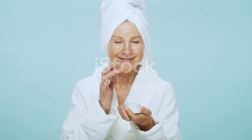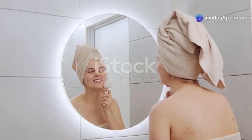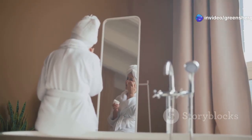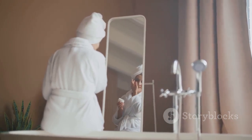Section 9. Embrace the ageless you. In a world obsessed with youth, it's easy to feel pressured to chase unrealistic beauty standards. However, true beauty lies in embracing the aging process gracefully while taking care of ourselves, both inside and out.